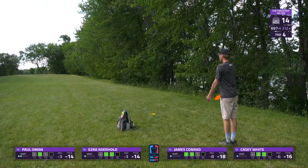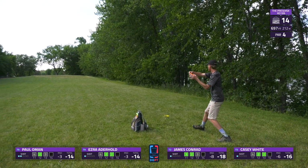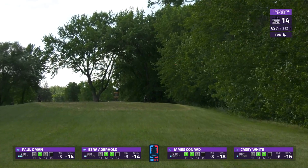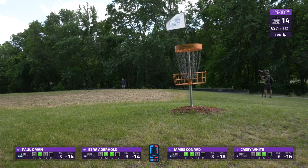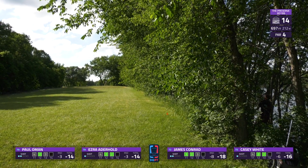Paul going to go and put his in the middle as well. Going to be just over 300 feet from here. Yeah, and just has to contend now with kind of that back slope on the backside of the green on this approach. Puts a good move on this thing, though, and yeah, that's a great shot. Comes up short of that back slope. Oh, boy, this looks tough.